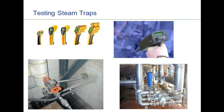The other non-intrusive method is the ultrasound, and that's the top right-hand corner there. There's a number of different tools that you need in order to do that. It does require a little bit of training, but it's relatively simple to use. The negative with the ultrasound is it does require interpretation.